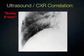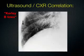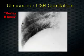Again, a curly B line extends from the lateral chest down into the lung, and that's from fluid in there, interlobular fluid. When there's fluid there, the sound reaches that fluid, and you get that comet tail that extends all the way to the bottom of the screen.